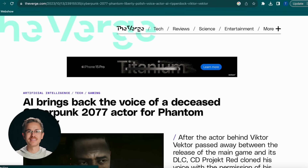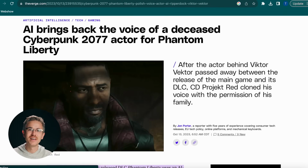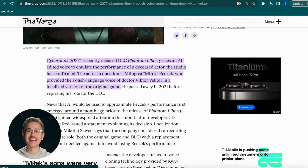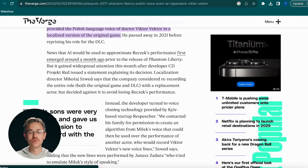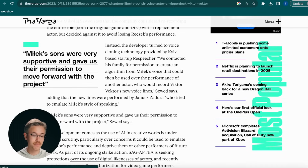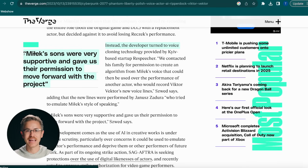The video game Cyberpunk 2077 used AI to bring back a voice actor who had perished. So the game developers reached out to the family and asked if it was okay to use the actor's likeness inside of the video game, and they were able to bring them back using AI technology. I think we'll see a lot more opportunities like this to work with actors and celebrities that have been deceased and bring them essentially back to life inside a film.